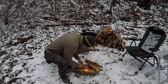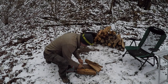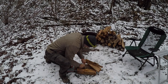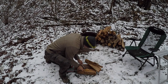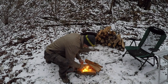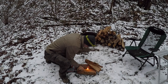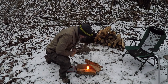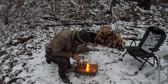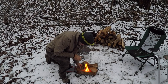Okay. The last two fires, the birch is what lit, not the fat wood, but come on, that's all I got. Here we go. I think we did it, folks. Oh man, it feels good, that warmth.